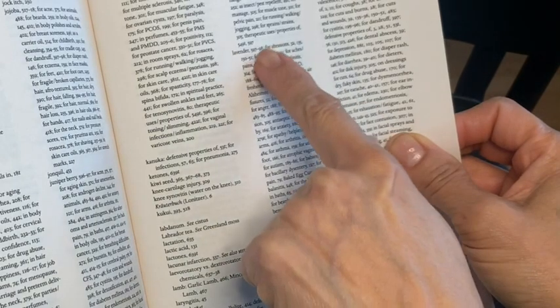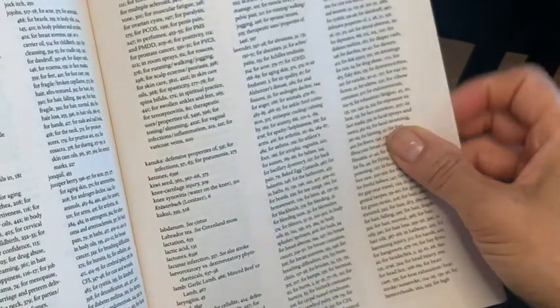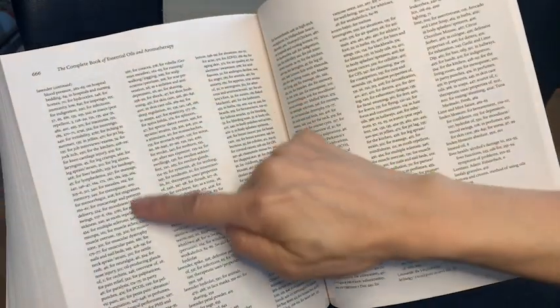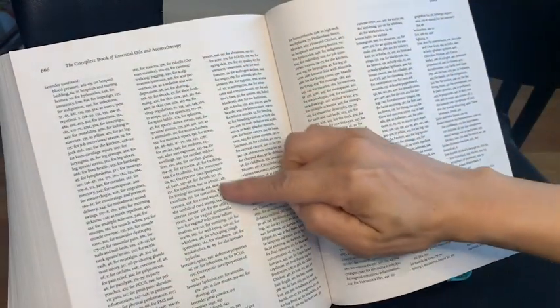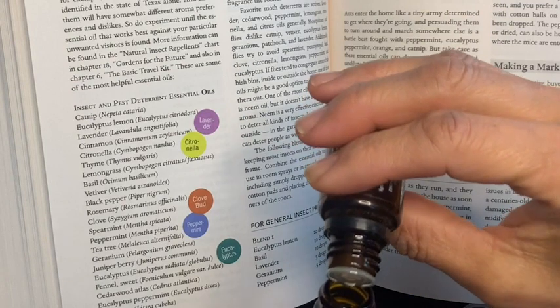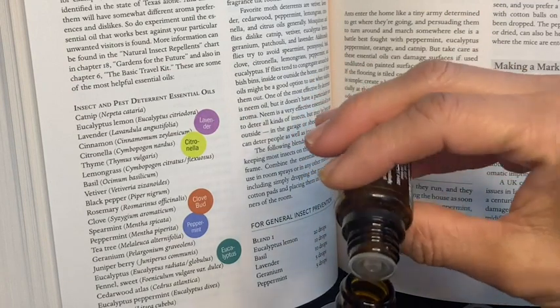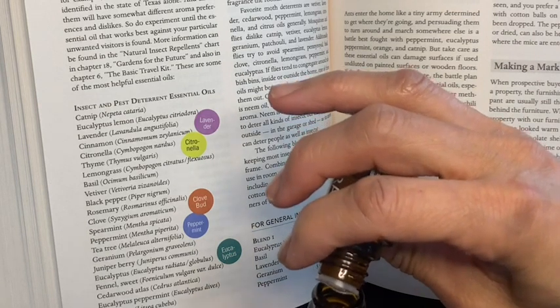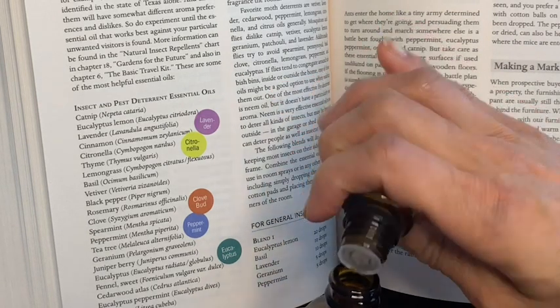I love that this revised and expanded version has an extensive list for my favorite oil, lavender. There's 4 columns of information about lavender. And I've recently had an infestation of gnats, so I like to highlight what I have in essential oils to remember the protocol for my spray.